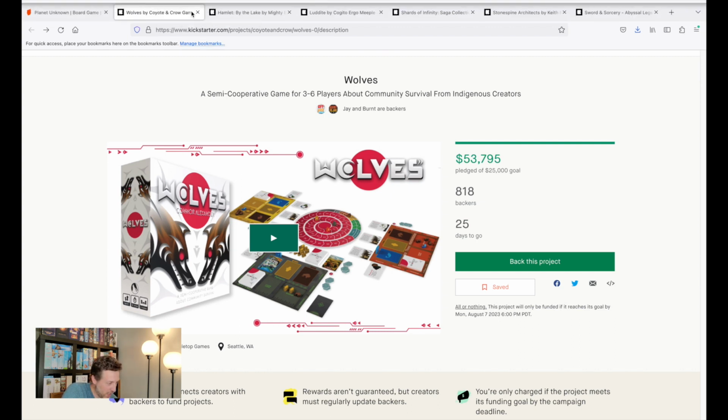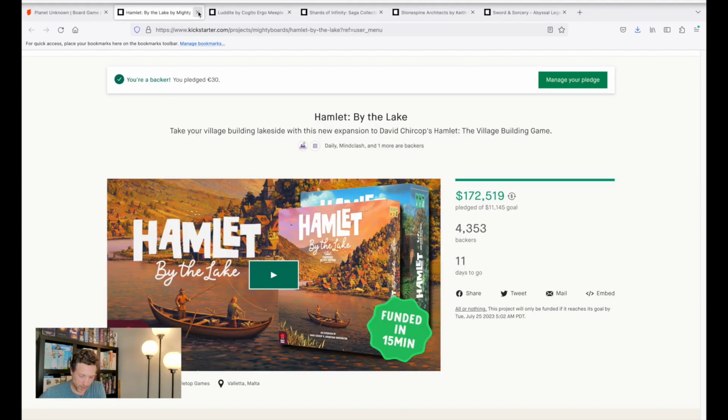All right, moving on from Wolves, we go to campaign number 4. This is Hamlet by the Lake. This is from Mighty Boards, and this campaign launched on July 11th. All of the campaigns that I'm going to be talking about from here on out were all July 11th launches.